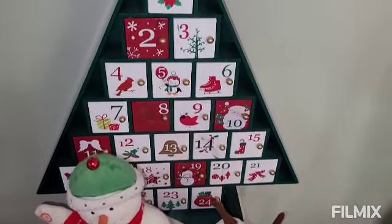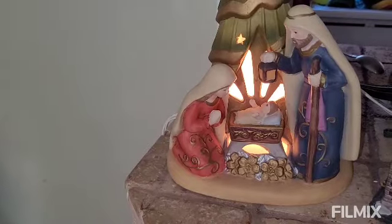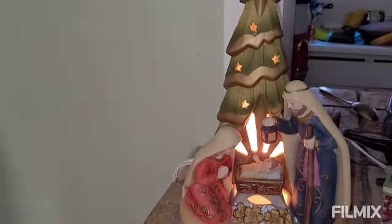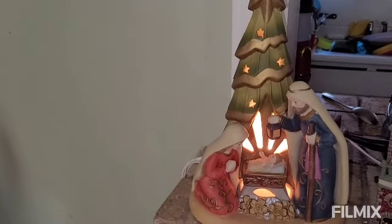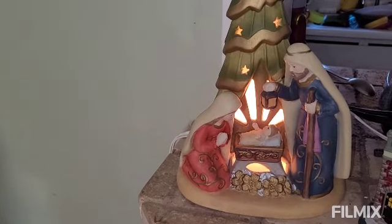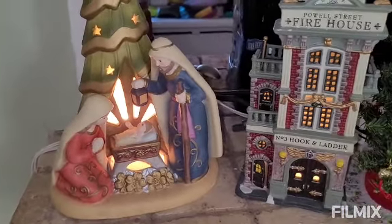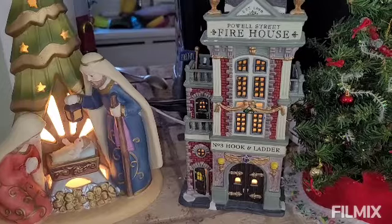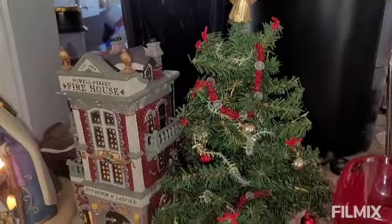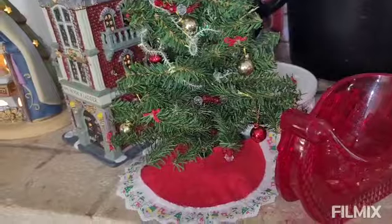And the advent calendar from Costco, shaped like a Christmas tree. And baby Jesus and Mary and Joseph and the Christmas tree that lights up. This was one of my first decorations when the hubby and I were first married, that my mom bought us. So love it. And a firehouse that was given to the boys from my mom. And a cute little Christmas tree I found at a yard sale. And a cute little sled. So cute.